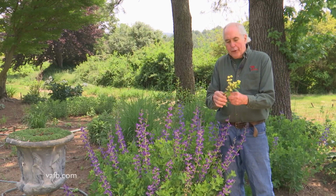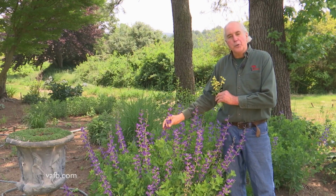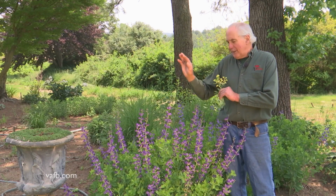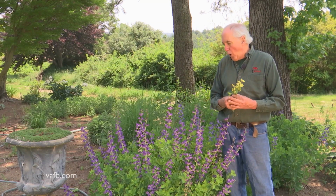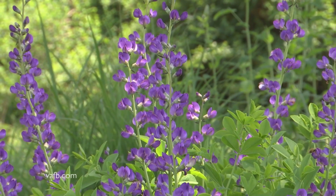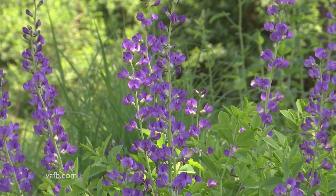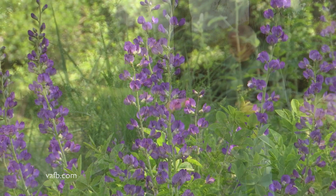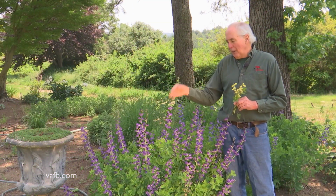And there's also other colors. There's yellows, there's light blues, there's deep blues, there's dwarf varieties that you can grow in your garden. But again, very long-lived. It's a plant that loves full sun, and it has these beautiful flowers and then seed pods later in the year.